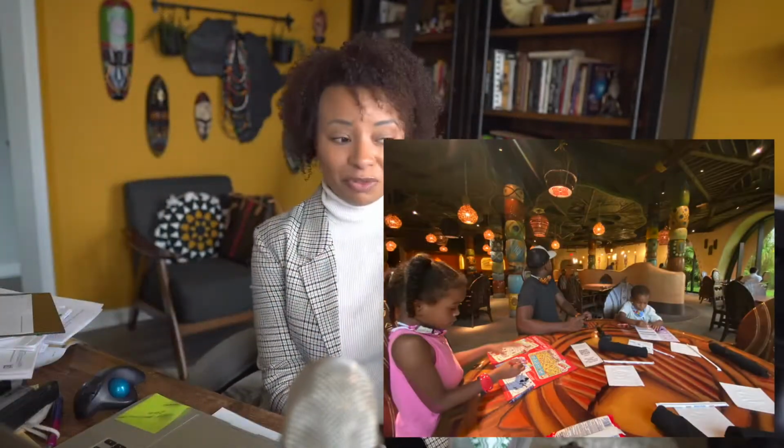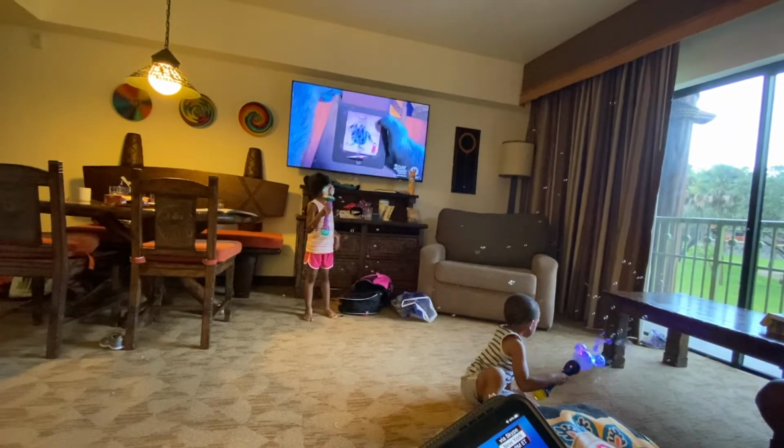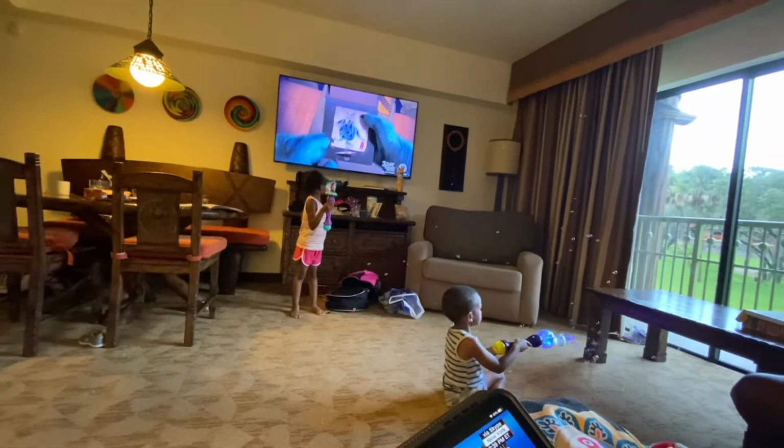The inspiration for my office is Disney's Animal Kingdom Lodge. That is actually our home DVC resort when we go to Disney. And I just love the whole vibe. It's like a modern, rustic, but classy, well-traveled vibe, if that helps any.